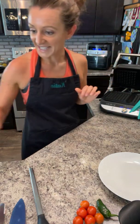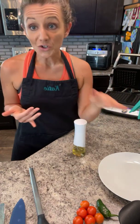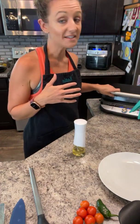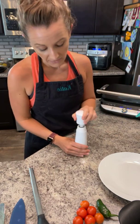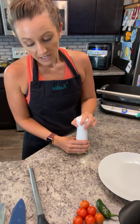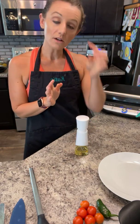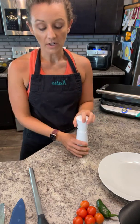Okay, it still says add, so that's good. I'm gonna show you the kitchen spritzer, just a little bit of insurance. I haven't had any trouble with these. They are non-stick, and they're very easy to clean. Again, dishwasher safe. But just for that crispiness on the edge of the waffles, I'm gonna put a little bit of oil. Anytime you're using heat over 350, you want a high heat oil. So I have grapeseed oil in here. Avocado is another favorite of mine.